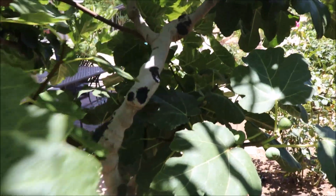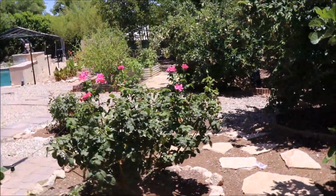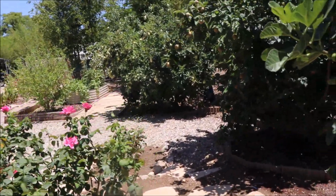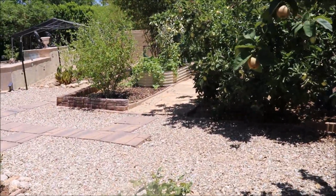So even though these fig trees woke up about normal time, we just haven't had the heat units that we typically do in spring. You know, generally late spring is kind of our summer starting here. And we just haven't seen those triple digits all that much.